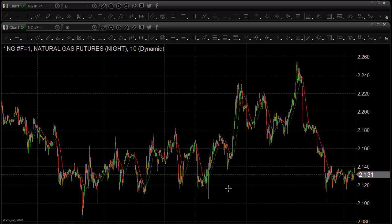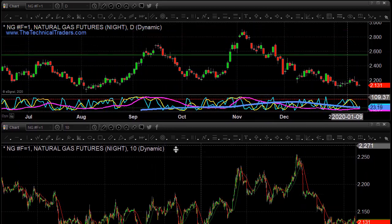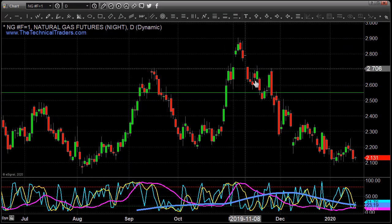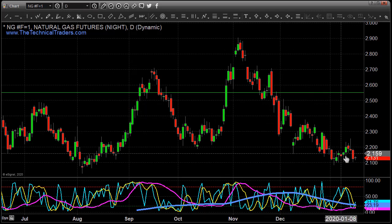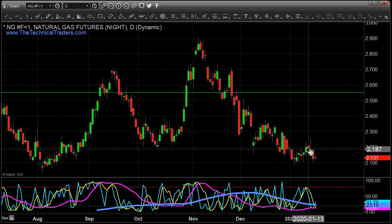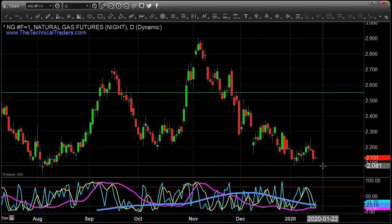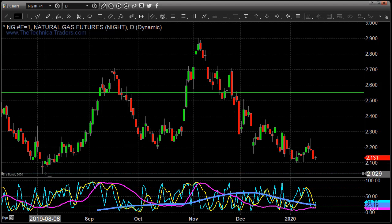Let's go to natural gas. Natural gas, this is a 10-minute chart. I'm going to go back to the daily. Here is the daily chart. We are still dragging out. We were looking for a low back over here. Never happened. It's still trading lower. It's formed another little bit of a bear flag with a hook and a shakeout, starting to head lower again. This could very easily come back down, and we're looking for a potential test of this low over here.